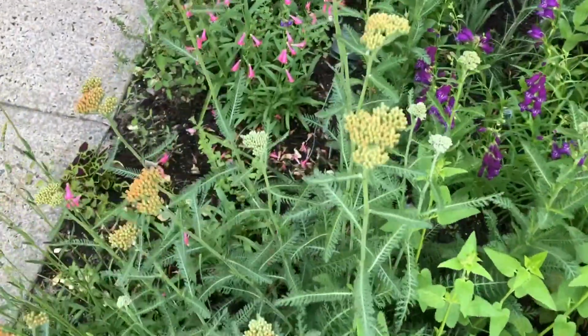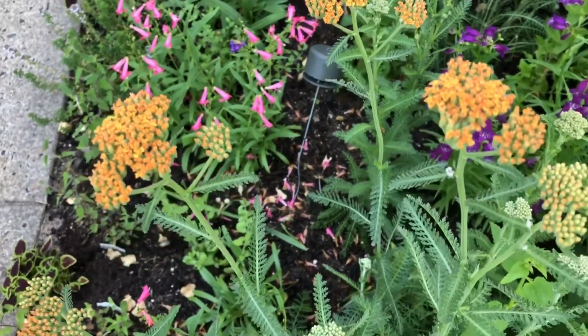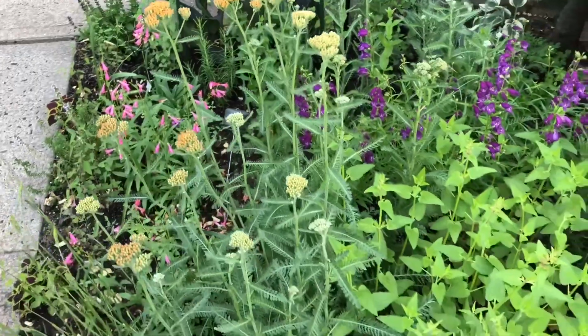Alright, so this is the terracotta yarrow, and it is starting to bloom. Love that orange terracotta color, and this will, as it matures, turn yellow.